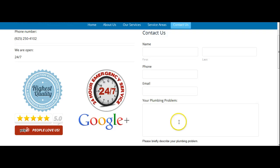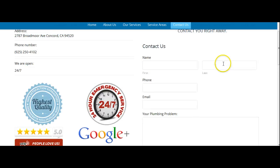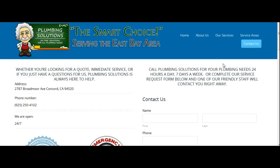plumbing situation here, we can simply have a drop down of various selections they can choose from. I'll just need you to tell me the most common problems people have that you get called on, and I can just have those as a drop down. That might be easier for people, or we can just have them describe their problem here, click submit, and it'll go to your email. So I'd like you to give me a little direction on how you'd like to do that, Joel.